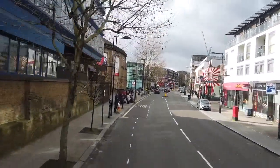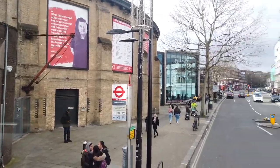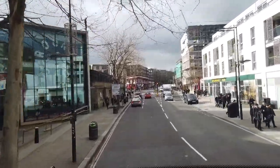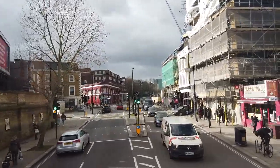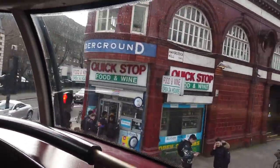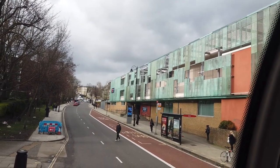You'll see what they've done to Marine Ices coming up. So there's the Roundhouse. Still not finished it. It's been going for like two years. It's Chalk Farm Station. It's deep. Mum's old school, yeah. Right, so it was an old building on the other side? And Tavistock School. Yeah, it's really changed, isn't it?